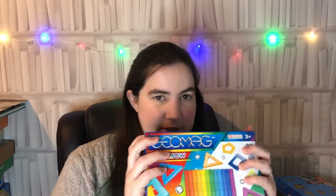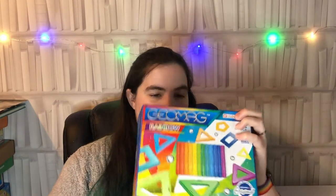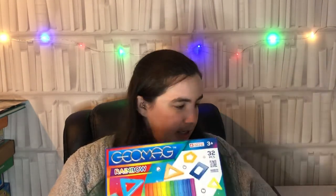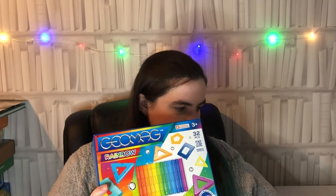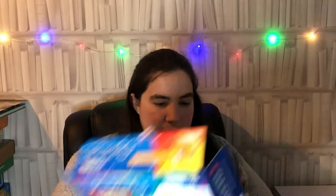And then we were also sent the Geomag Rainbow set, which is this one, and the Geomag Confetti set, which is this slightly bigger one. So the Rainbow set is suitable for 3+. It has 32 pieces and costs around £17. So it's a really good set for smaller kids, basically. So you get the Geomag sticks and balls, and then you get different shapes and you can make different structures.